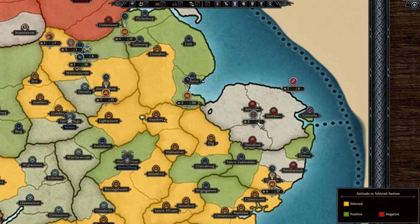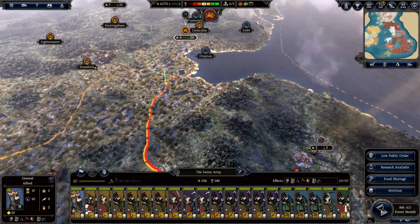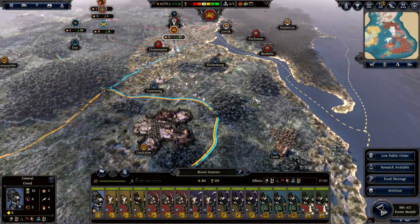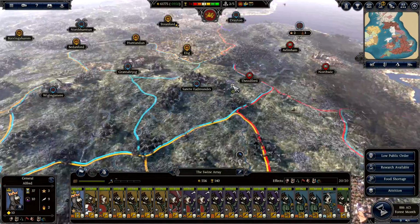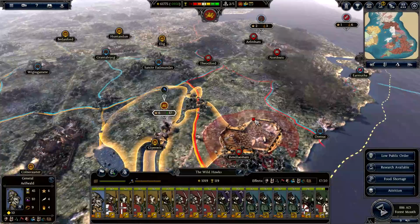We just need to take this, and we need to beat them to that. All forces in good order. Ready and eager. My vassals are kicking butt. Yeah, our armies are stuck in the marshes, which is kind of annoying. We await your commands.